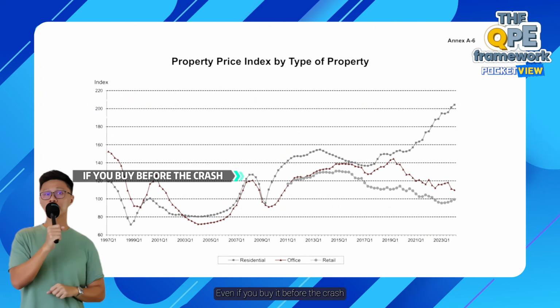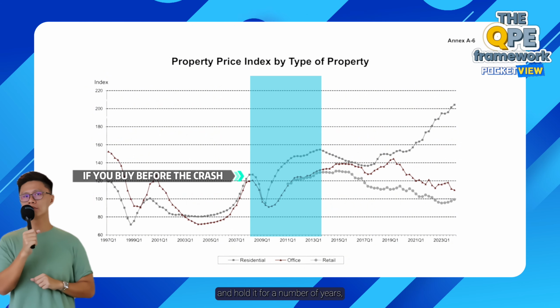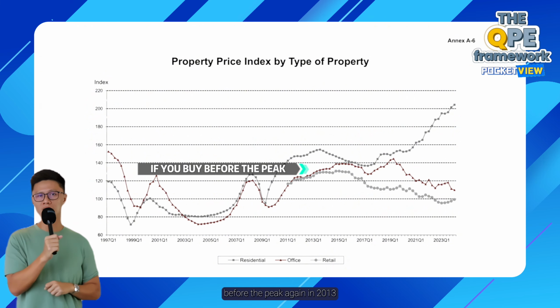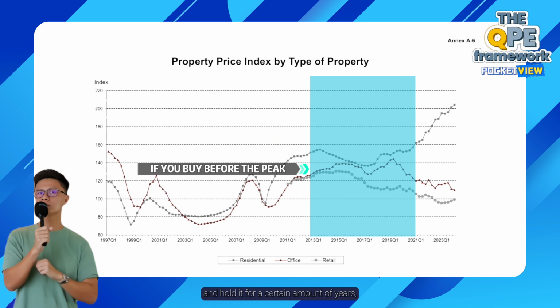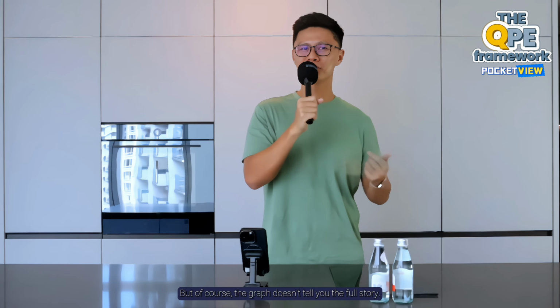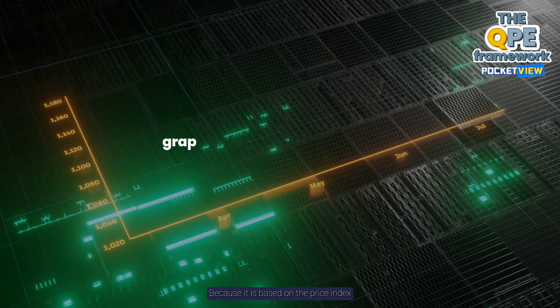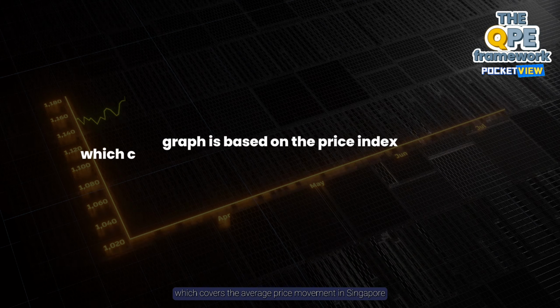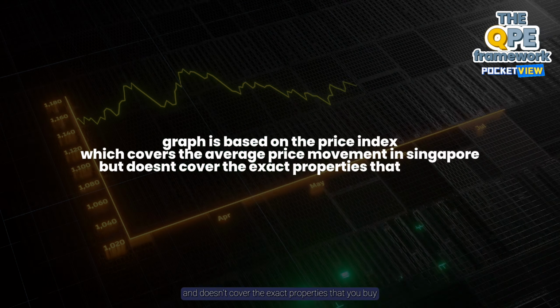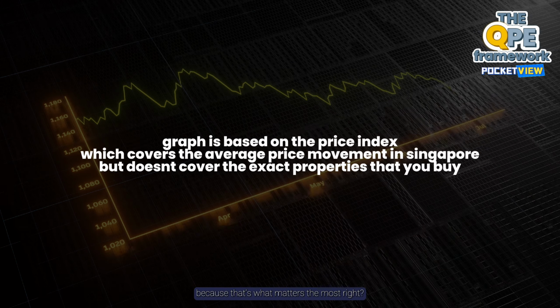Even if you buy it before the crash and hold it for a number of years, you're still performing well. Now, if you make the same mistake of buying before the peak again in 2013 and hold it for a certain amount of years, it is still higher than before. But of course, the graph doesn't tell you the full story. Why? Because it is based on the price index, which covers the average price movement in Singapore and doesn't cover the exact properties that you buy, because that's what matters the most, right?